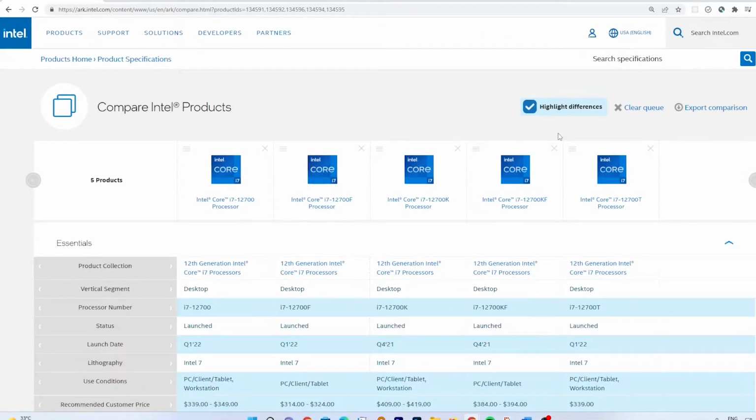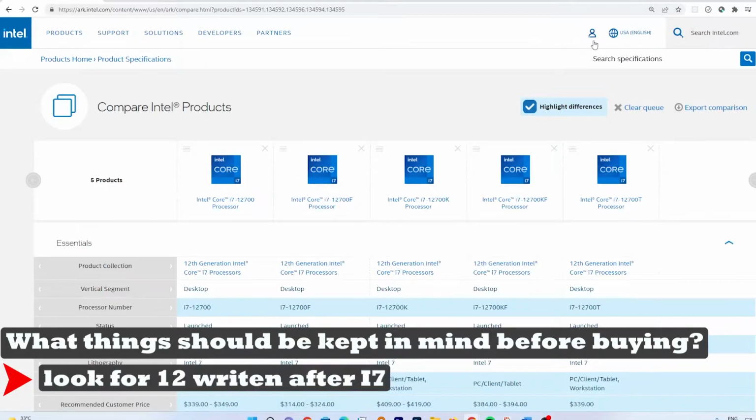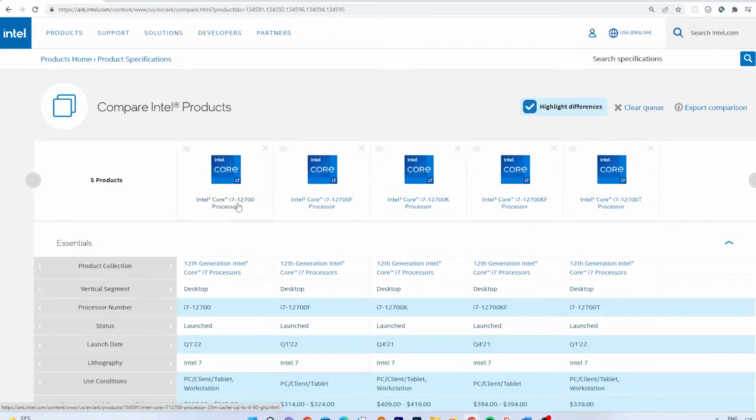Okay, so before I talk about and compare these processors, if you are looking for the latest i7 variant, then one most important thing to keep in mind is to look for this 12th written here after i7. A lot of the time, whenever we go out to the market, they will pitch you the older generation of processor, which for sure may be cheap. But sometimes a lot of offline shops will pitch you the older generation and charge you the premium price of the current generation. You should not fall into that kind of trap, because in terms of performance, there is a huge jump from 11th generation to 12th generation.